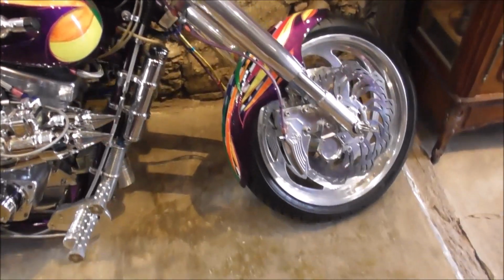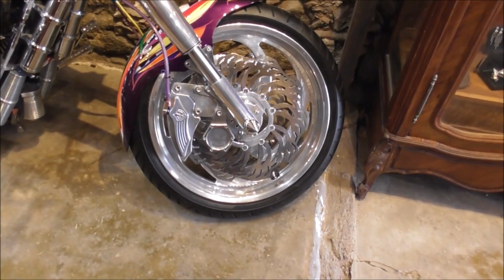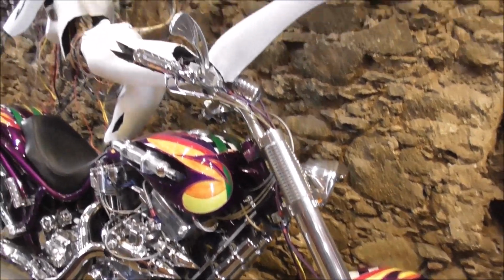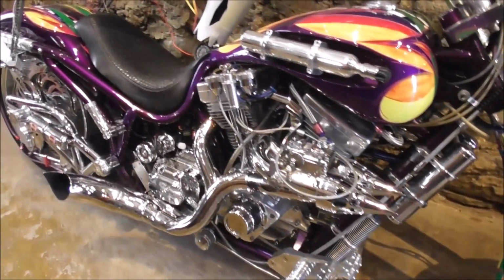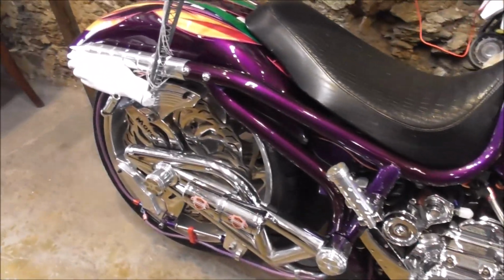Look at this customized Harley, specially commissioned. Wowee. Dangerous. Wow, I love the custom wheels. Yeah, they're lovely. Look at the brake system.